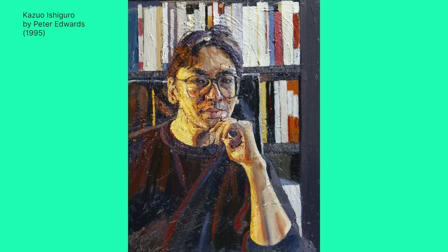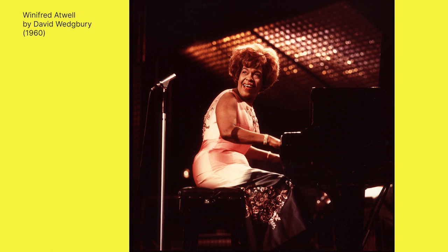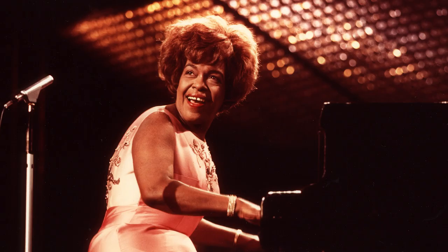The look on someone's face in a portrait can tell us more too. This is known as their expression. They could be smiling or frowning, have their mouth or eyes open or closed. They might look happy, sad, surprised, proud, or even nervous. In this portrait, the writer Seamus Heaney seems to have a thoughtful expression. Perhaps he is thinking about what to write in his next poem. In this portrait, the piano player Winifred Atwell has a joyful expression on her face. She looks like she's having a great time.